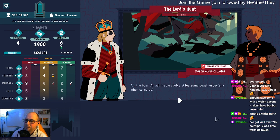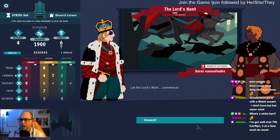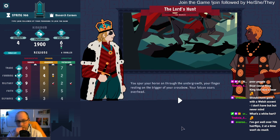Ah, a Boar. An admirable choice. A fearsome beast, especially when cornered. Evans of Wales lifts a horn and blows, producing a sound that scares the birds from the surrounding trees. Let the Lord's hunt commence. Onward.